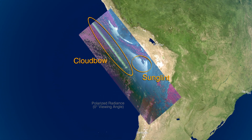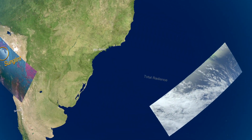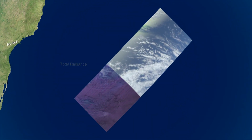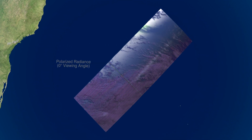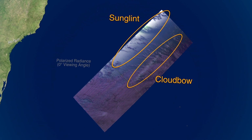Polarization can also reveal the shape of sun glint, the pattern of sunlight reflecting directly off the ocean's surface. Sun glint patterns can tell us how rough or smooth the ocean surface is, which can determine wind speed at the surface.